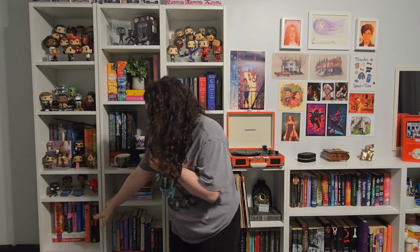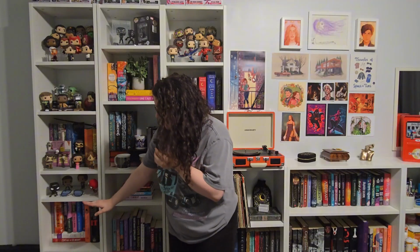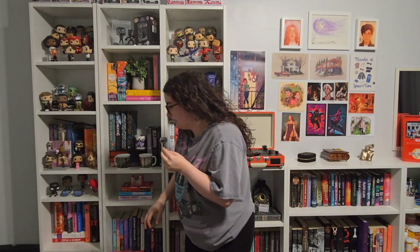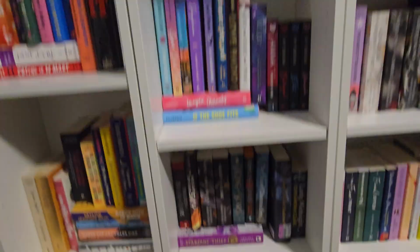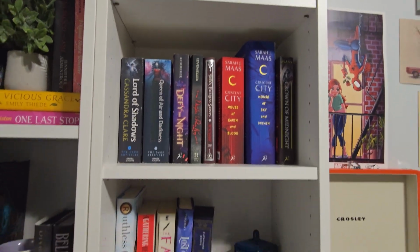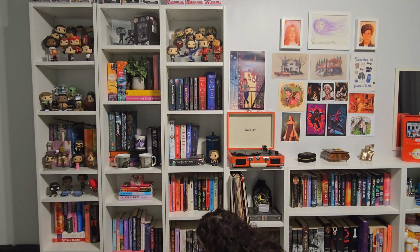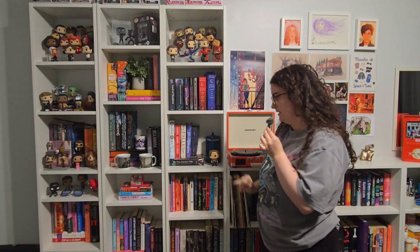Down here, it starts off with nonfiction, which I just have one because a lot of my nonfiction, and then general fiction, these 2 shelves. And then we jump over here, romance. Then starting at the bottom, we have fantasy. And we end with the Doctor and his little TARDIS.